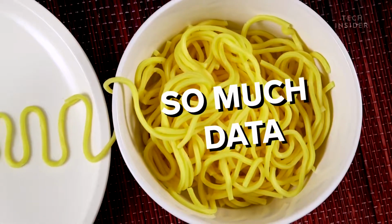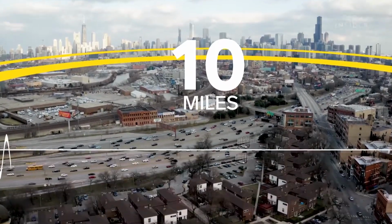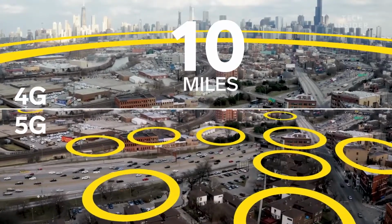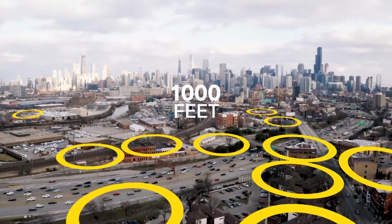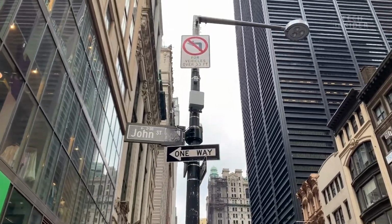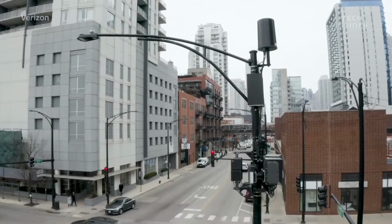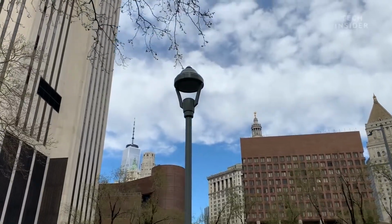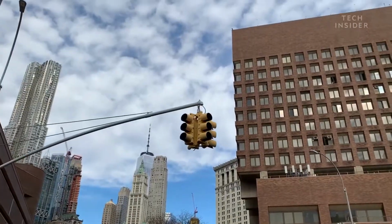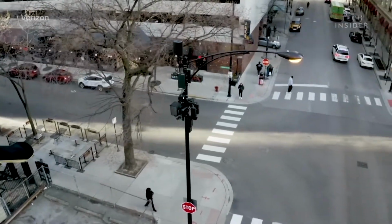4G wavelengths have a range of about 10 miles. 5G wavelengths have a range of about 1,000 feet, not even 2% of 4G's range. So, to ensure a reliable 5G signal, there needs to be a lot of 5G cell towers and antennas everywhere. We're talking on every lamppost, traffic light, etc., because even trees can block 5G signals.